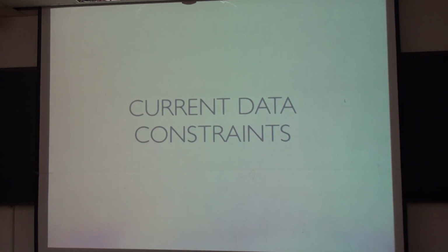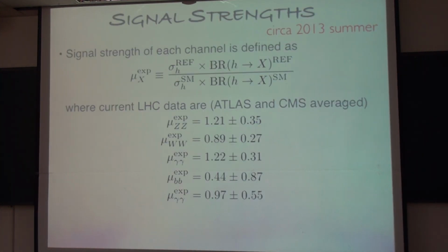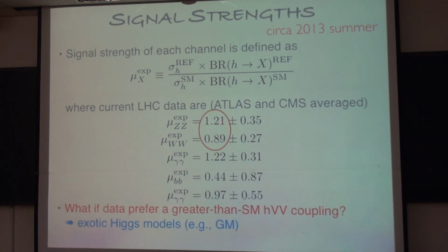Okay, so what about the current data and constraints? Here I take the data from last summer. At that time we have these numbers, these signal strengths for the 5 dominant search modes for the Higgs boson. In particular, you see for the ZZ and WW, there is a difference. Of course, if you take into account the error bars, there's no inconsistency. But if we concentrate on the central values, then you see there's something puzzling, because they should go hand in hand because of the custodial symmetry.